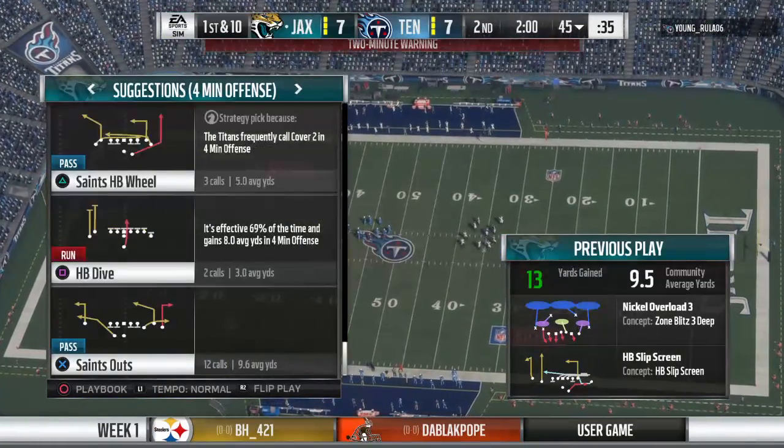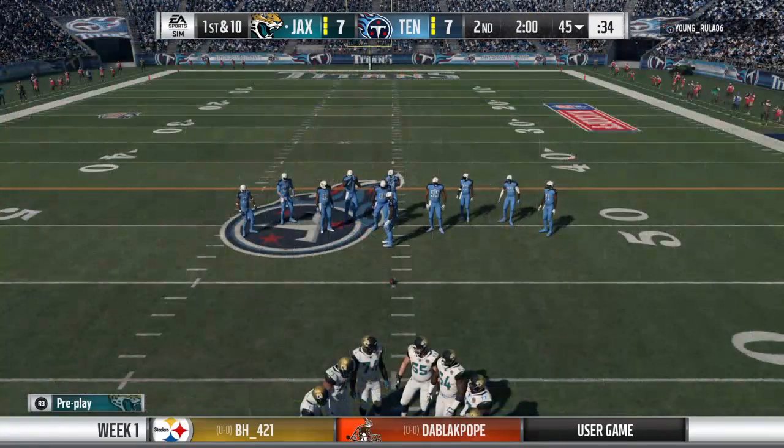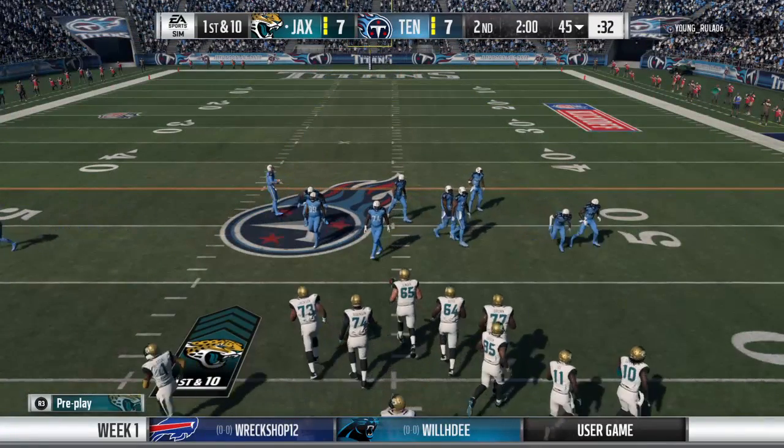2 minutes to play in a tightly contested first half. Back to Tennessee after this.